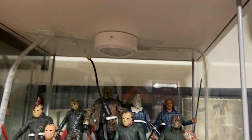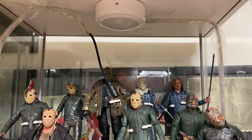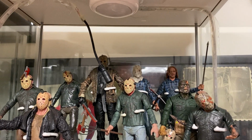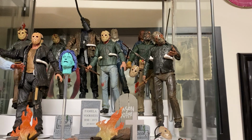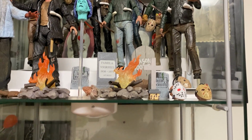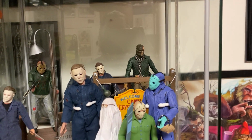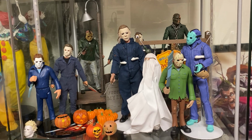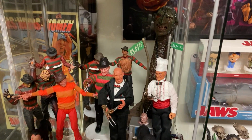We get in here to Jason, again, NECA. We got various forms, because NECA just gives you so much stuff, and as a completist, I want to display it all. So, I have a little, too many of them. Coming down here to the Myers, NECA mixed. Those accessory packs NECA does is really awesome. I like them. Coming down here to my Freddy Krueger.